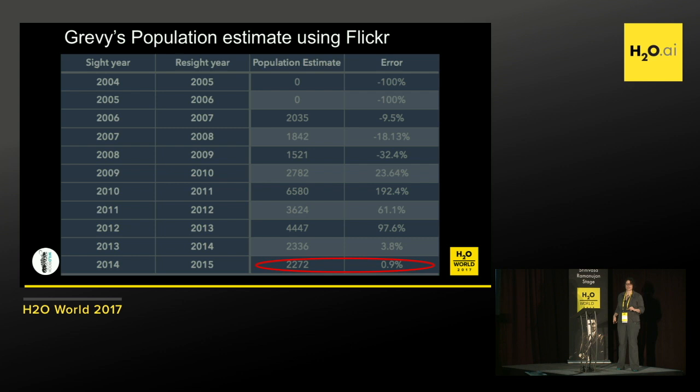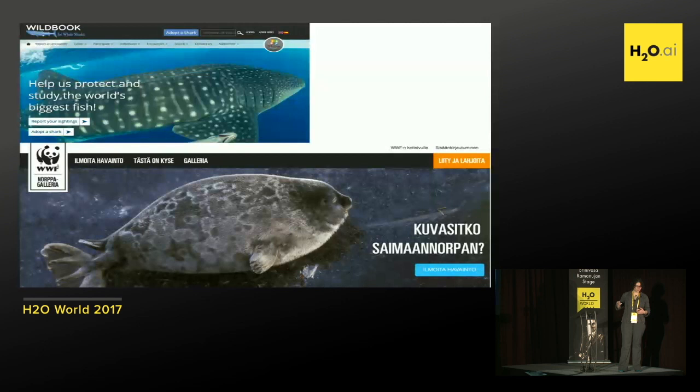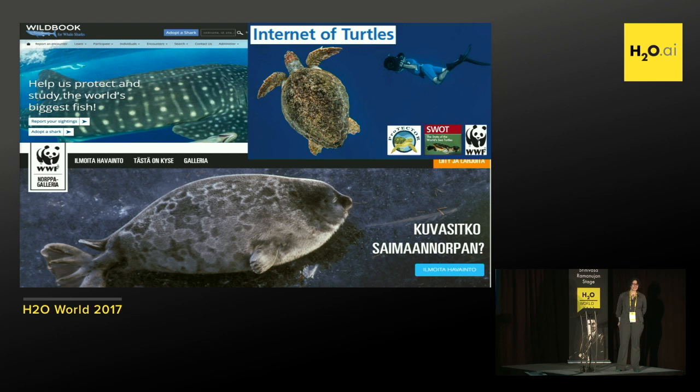So we're now expanding it to see whether it works for other species. We've built about 15 Wildbooks, and together they represent about 20 species. As I mentioned, we have whale sharks and ringed seals in Finland. That's a project with WWF. We have a couple more projects with WWF, for Iberian lynx and for my favorite, the Internet of Turtles, the real IoT.